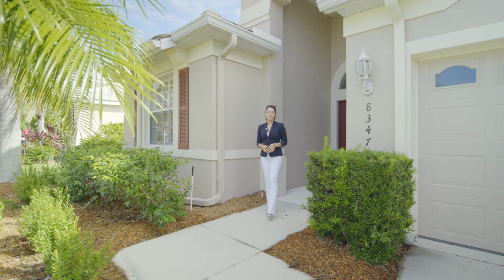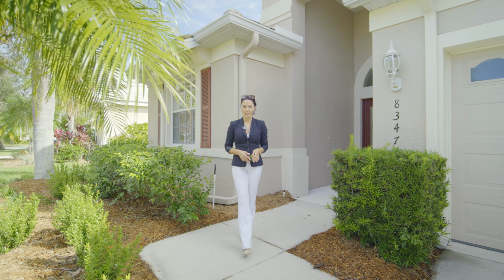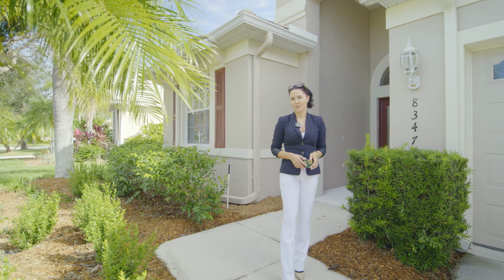If you're looking for an incredible opportunity to own a beautiful home in a fantastic location, do not hesitate to call me for a private showing.